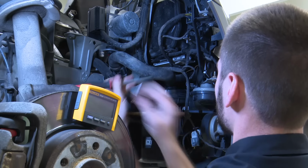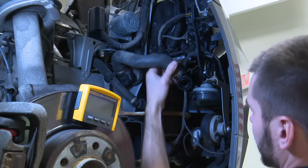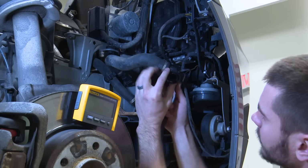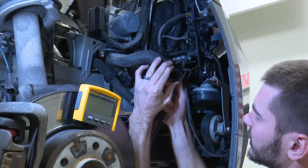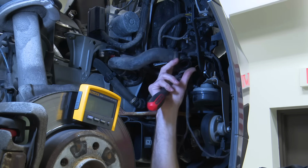All right. See how that looks? Well, it's not broken. That's a good sign. Plastic is still intact. And so you're supposed to be able to pinch this together. And it's supposed to move these tabs outwards as you pinch it together.